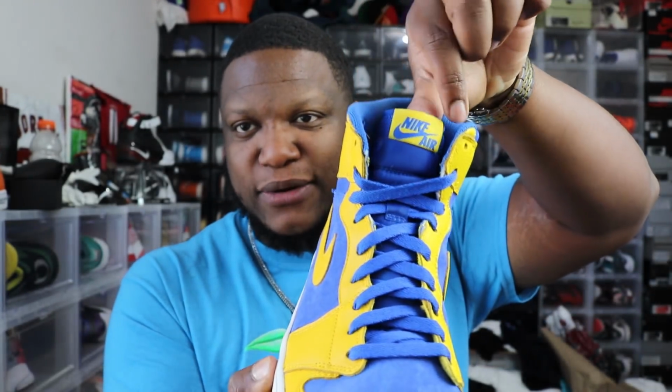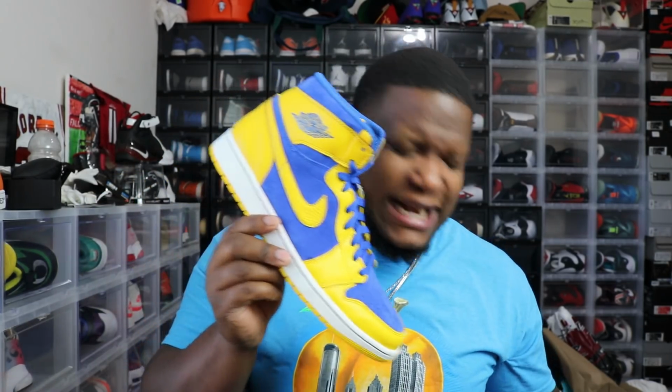Don't sleep. A shoe that I would never sell just for the simple fact that they might bring it out again, but who knows? You know how Jordan like to switch stuff up. It might not have the buttery leather. It might not have the buttery suede. The colorway might be slightly different. The tints of the blues and the yellows might be different. I'm glad I got this pair. DS pair, never worn. But they're going to get rocked. Please believe it. The Air Jordan 1 Laney things, man.